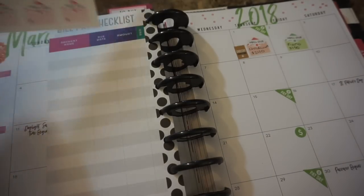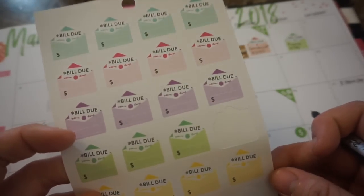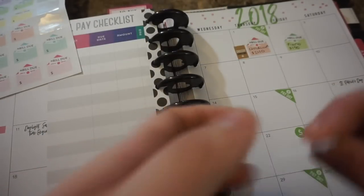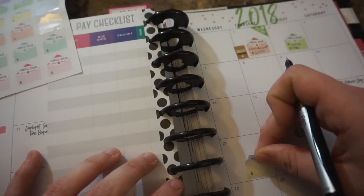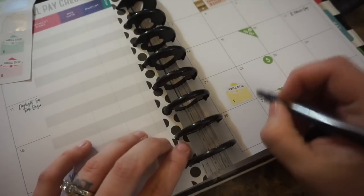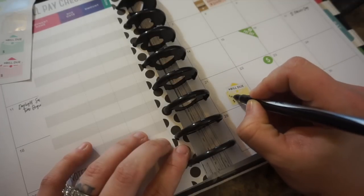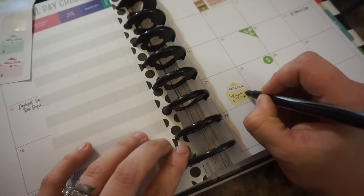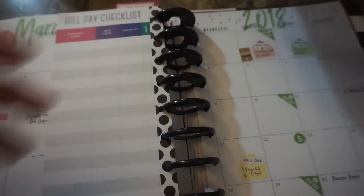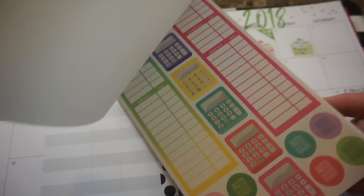So then we have our Spotify bill. That's another one that comes out at the same time every month. That came out on the 21st last month, so I'm assuming it will be the 21st this month. That one was $750 for me. That is everything for now. I will add some more bills in as, you know, as they come out, that kind of thing.